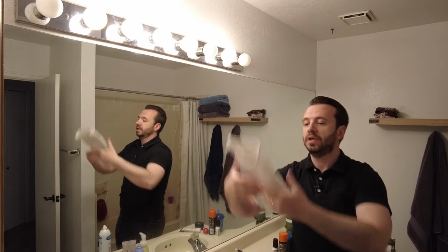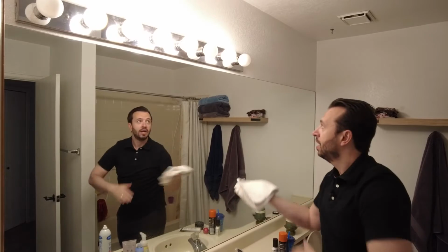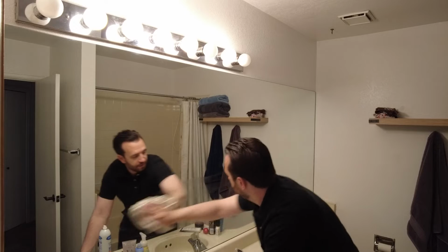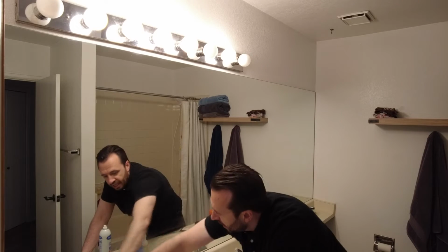Then I unfold it and refold it so I have a more dry part of the towel, and you can go back and forth until the mirror is completely clean and dry.